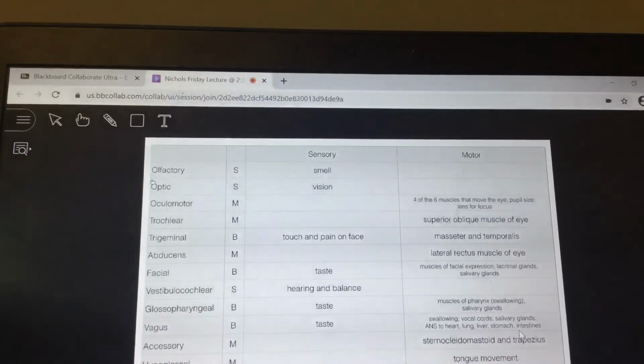We've got one at the very top: "O, to touch and feel very good velvet, ah." And the "ah" at the end is accessory and hypoglossal. I always encourage students to make up one of their own.